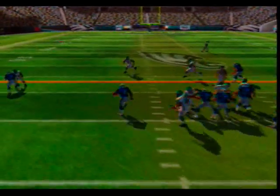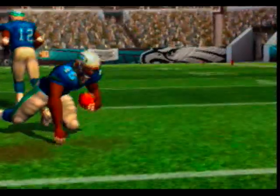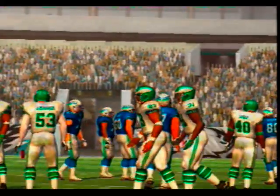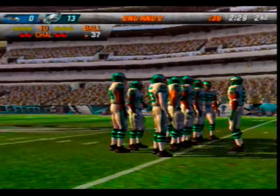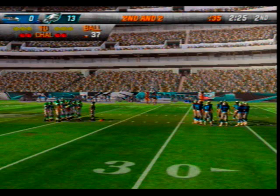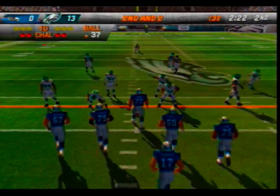He tucks it away. What a collision. Number 52 comes up to make the play at the 37-yard line. When your offensive line is getting a good push up front, it's a lot easier to pick up yardage on the ground. Almost at the 2-minute mark now. Ball on the 37-yard line.